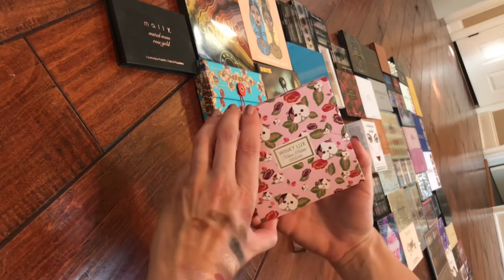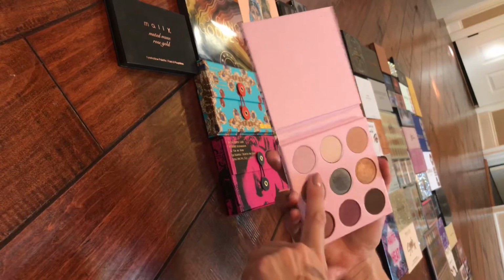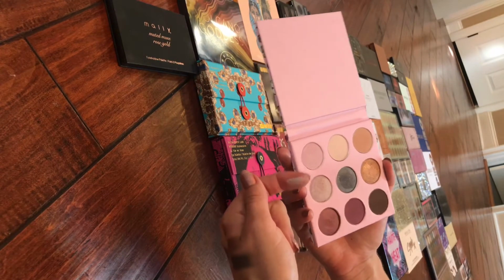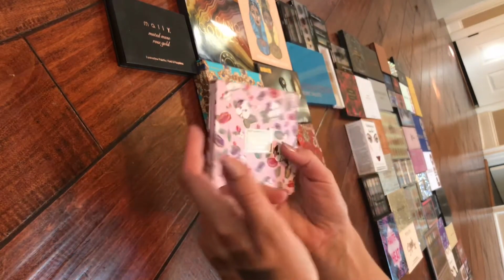Winky Lux, which I believe I got in a BoxyCharm. There's one shade in here that I particularly love, which is this one. It's a beautiful green purple, and that's the reason that I keep it, but I really should give this one another chance. I'm gonna hold on to this one.